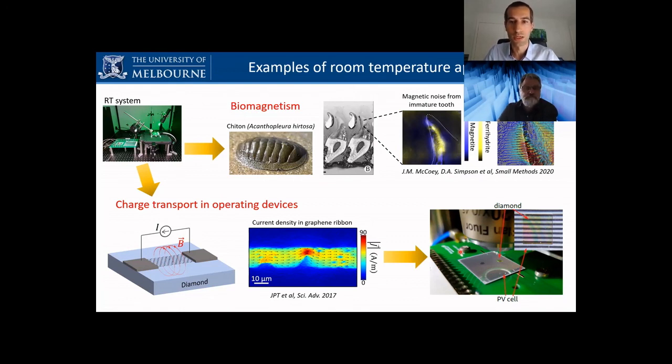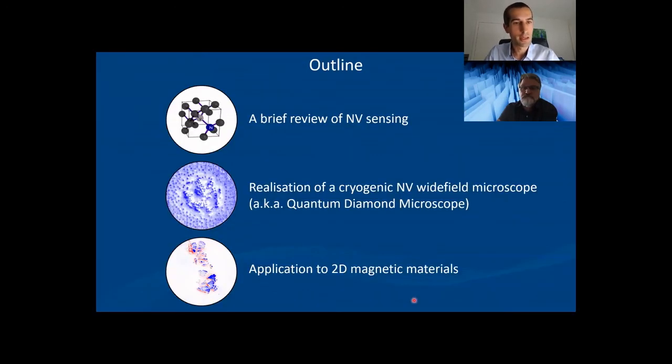You want to see how the charges are being separated, and you want to make sure you don't have any unwanted recombination anywhere in the device. So that's one direction that we're looking at seriously at the moment. So that's all for the overview of room temperature applications.